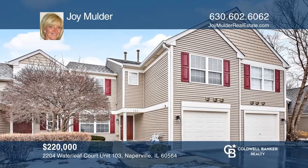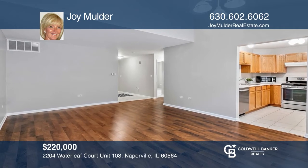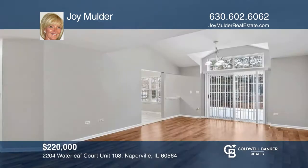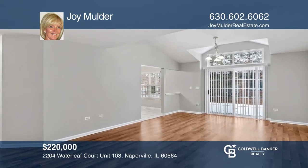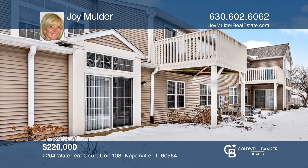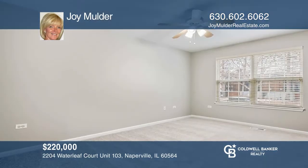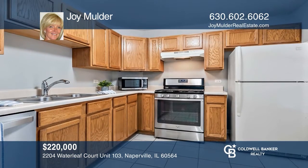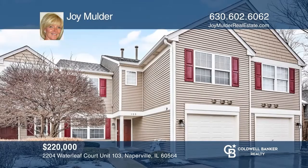Here is a pristine first-floor unit located in Windridge. It features two bedrooms, two baths, and a large living area, and is recently painted with new carpet. The vaulted ceiling in the dining area overlooks the patio. The kitchen includes a microwave, dishwasher, and an oven range. It's in a great location, very convenient to tollway and shopping. Check out this must-see home by scheduling a tour with Joy Mulder.